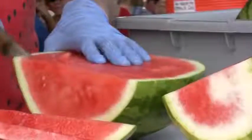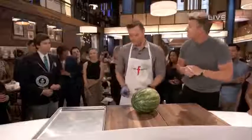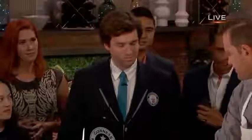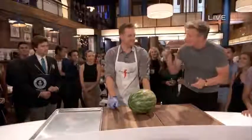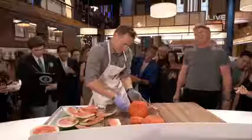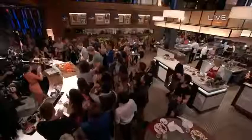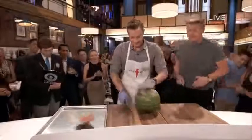Now don't think that only street food vendors can quickly cut watermelons because they need to work fast. There is actually a guy who holds the official world record for watermelon cutting. His name is Matt Jones, and in just 18.19 seconds, he completely cut a whole watermelon. It's scary seeing him get so close to his fingers, and even Gordon Ramsay was impressed. Now that's saying something.